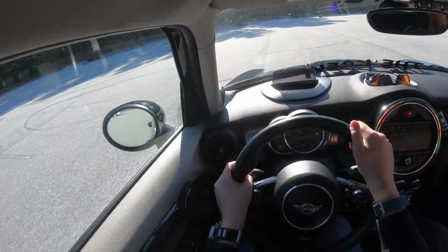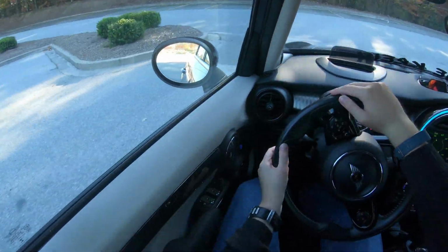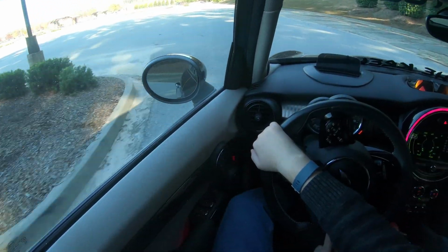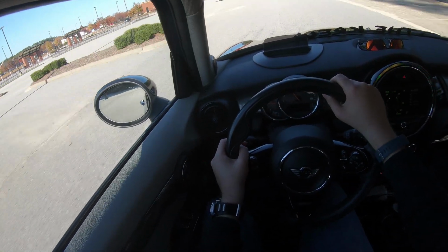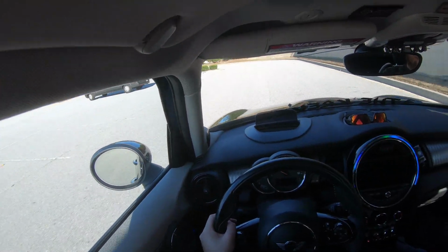I don't even want to know how loud this car is right now. Pretty loud. Yeah. It's a good thing nobody comes over here. Alright guys, one more pull. That pop will never get old.